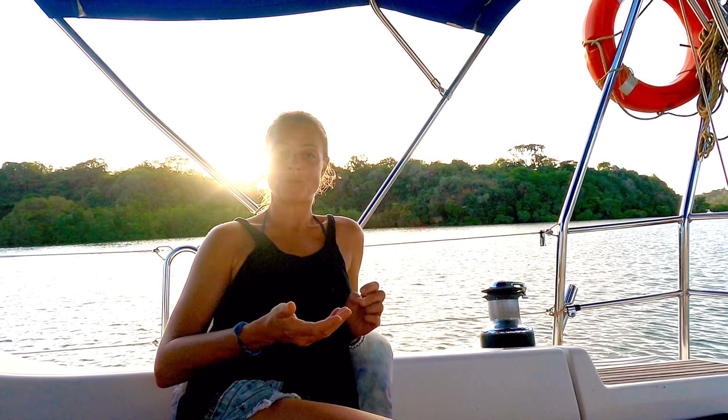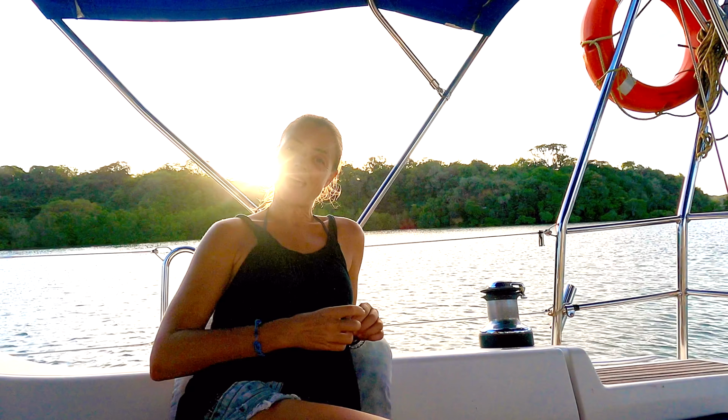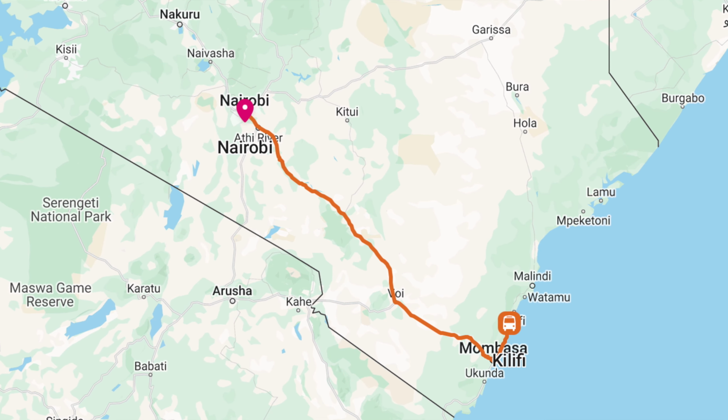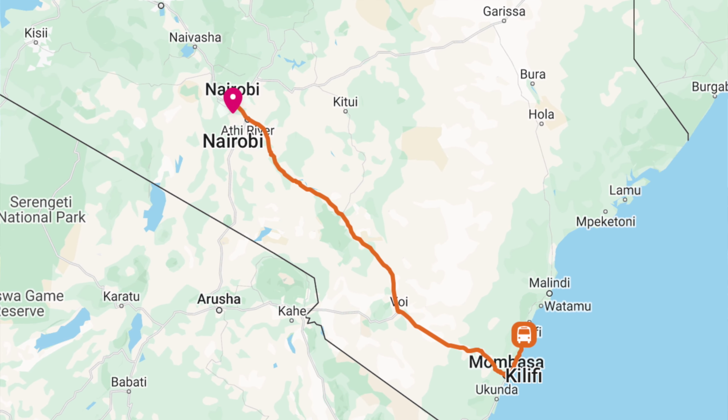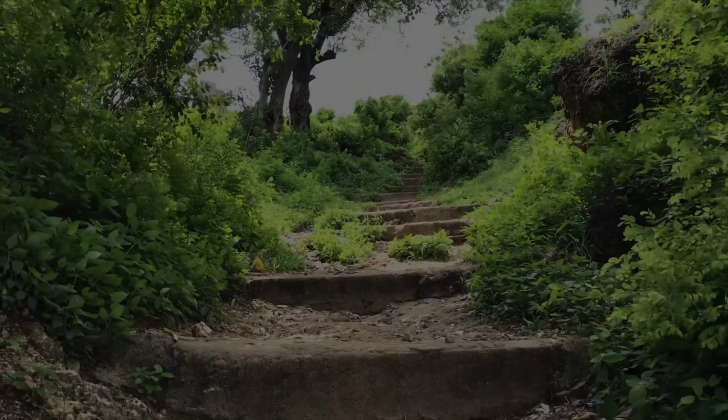So now all we need to do is get passport photos done, which you can do in town, and find a way to get there. I believe there's an overnight bus that runs every day. So we're going to go book our tickets and head to Nairobi. About an 8-9 hour drive, spend the day there, hopefully get it all sorted, and then head back that night, and then we'll see.